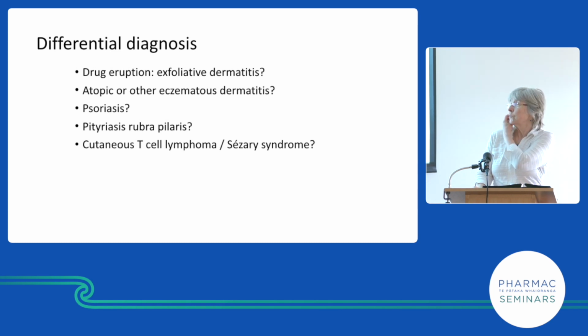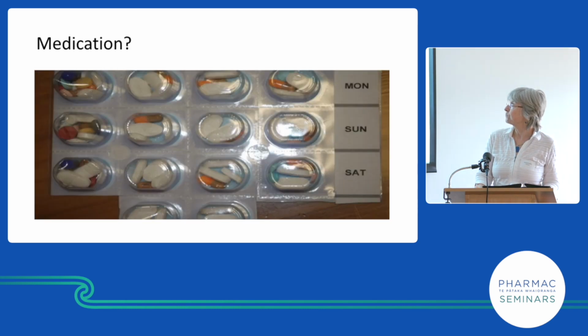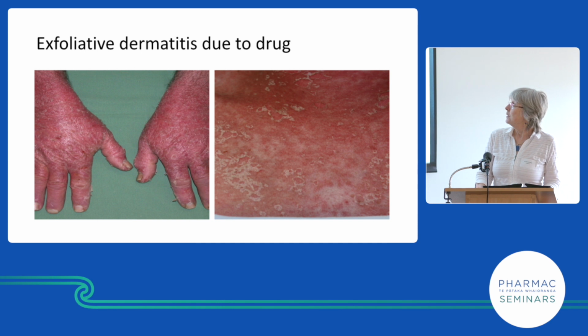So psoriasis can be quite a thing. So which one did it? We're often faced with this problem, aren't we? People are multi-medicated and we don't know which one is the cause. So these are 2 different patients who presented with erythroderma due to drug. There's nothing special about it. They're red and scaly all over.